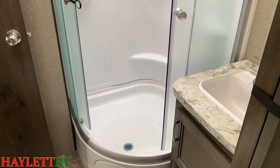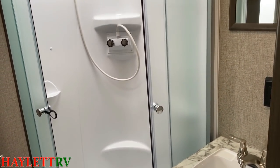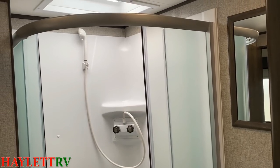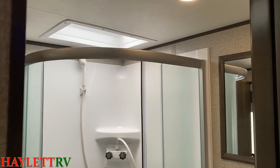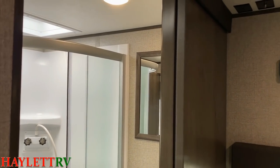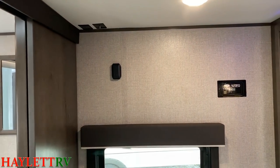There are times in this class, in this price point, you'll get just a simple curtain in a corner because it weighs less and it costs less. Again, Jayco is rarely the least expensive or the lightest weight option. You could always argue, though, that they're among the best equipped. TV hookups up there in the corner.